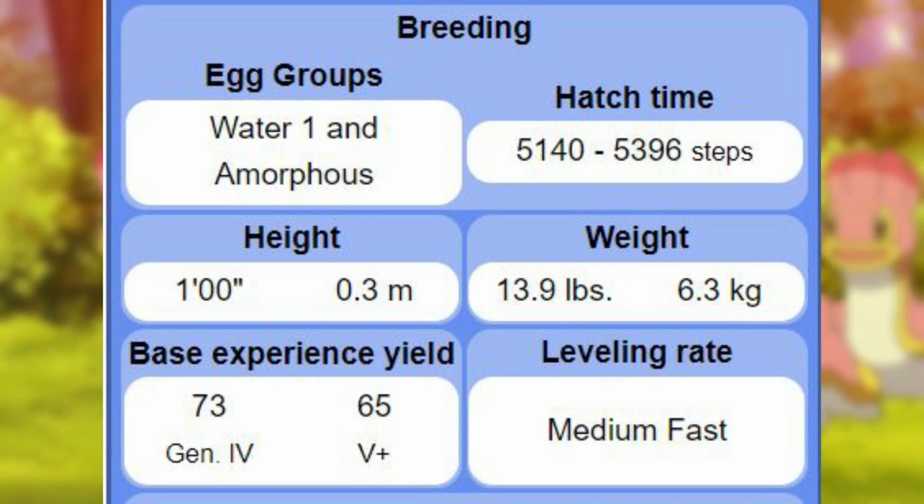Shellos are what are called medium fast levelers. They won't be your first Pokemon to hit level 100, but they definitely shouldn't be your last. They are of course a part of 2 separate egg groups, being the Water 1 group and the Amorphous Egg group. And on average, once you are carrying a Shellos Pokéegg, you will need to travel roughly 5,200 steps, or 3.8 kilometers, the average height of a man, before it will hatch.